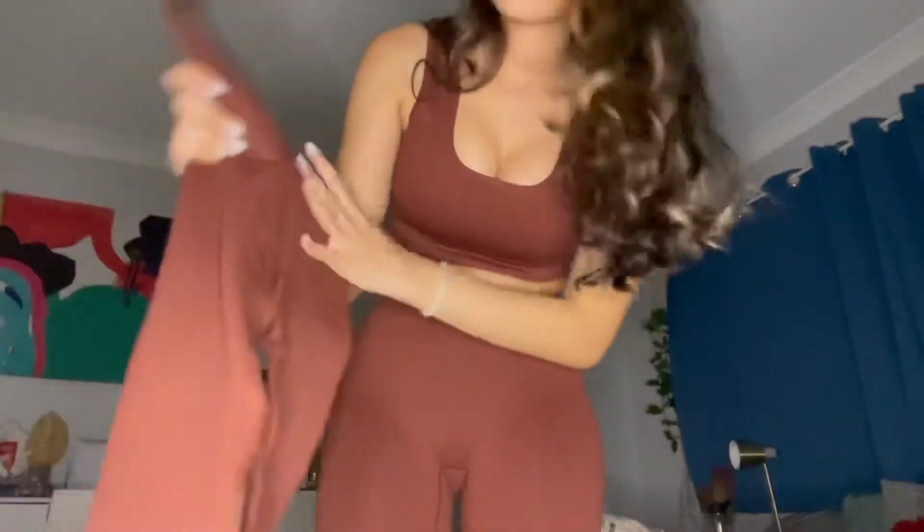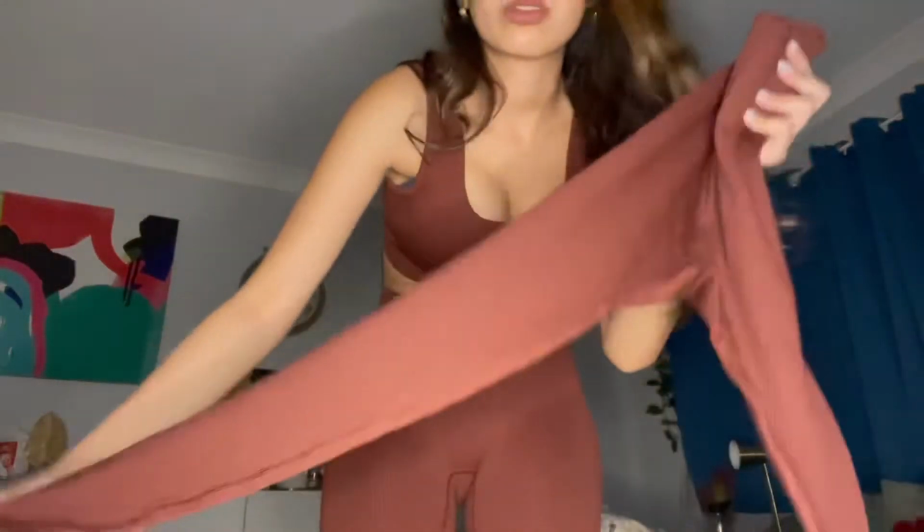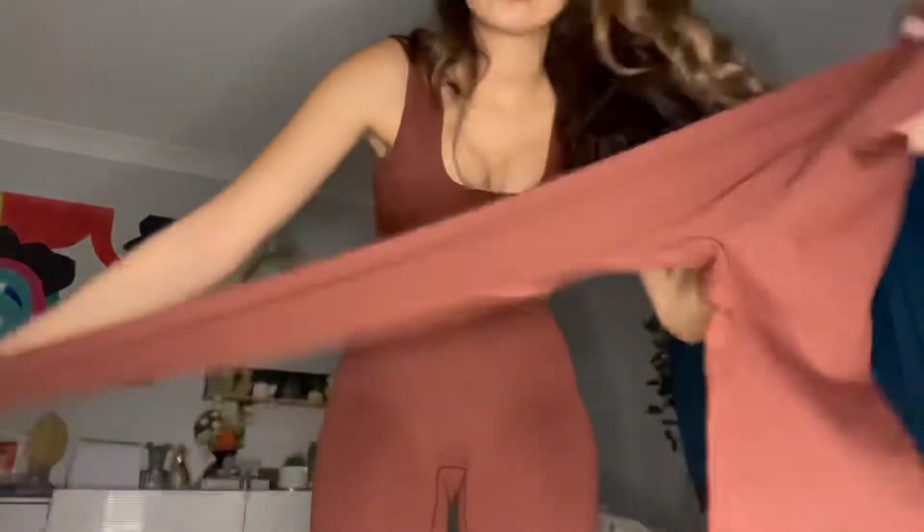Also, I forgot to show you guys that it comes in a packet of three-piece sets. So the top, the shorts, and the leggings. You guys can imagine, I'm gonna try this on because it's the same thing, just the long version. Really nice and stretchy. And yeah, really good material.